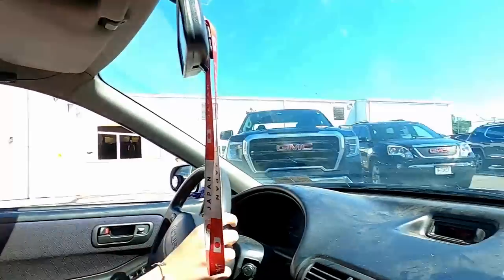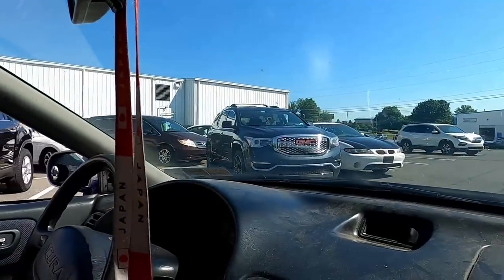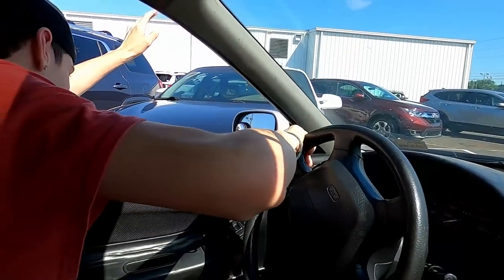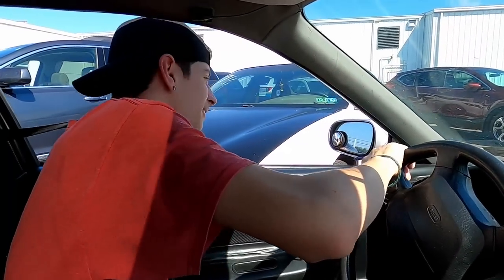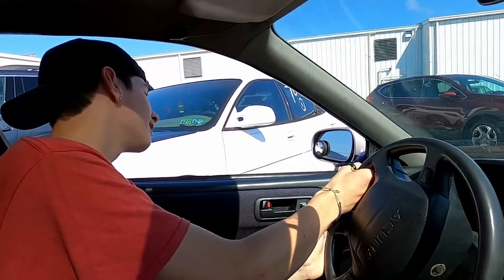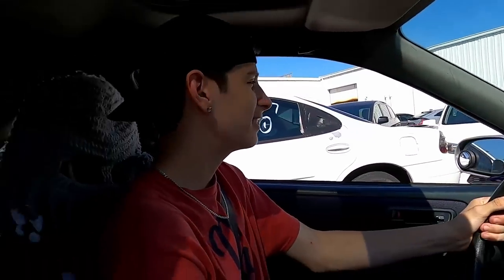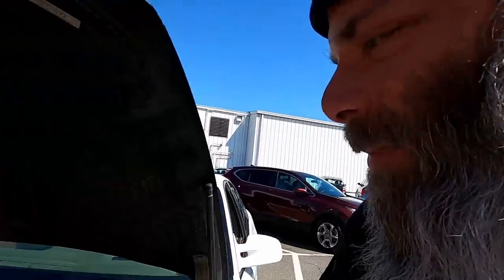Ooh, we got our paperwork. We're going to explain this in a little bit. And there she is, boys. Don't you hit that beautiful car. Look at that beautiful back window. They didn't fix that? That's awesome. Oh, it's black. All right, let's see.